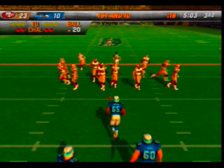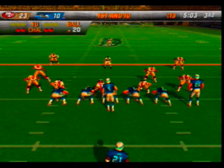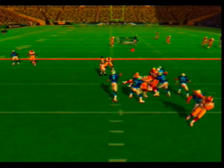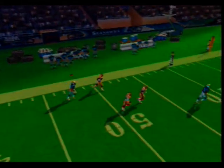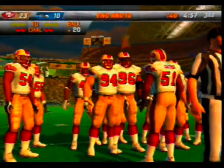First and 10. Will start the drive at the 20-yard line. Pass play here on first down. Looking for something long. Gets his hand on it. I don't know what happened there. The quarterback did his job delivering a catchable ball. He just couldn't come up with it.